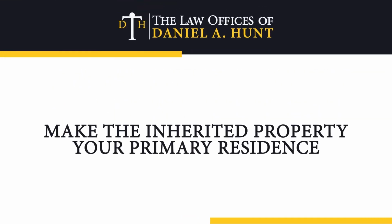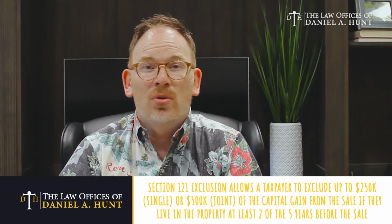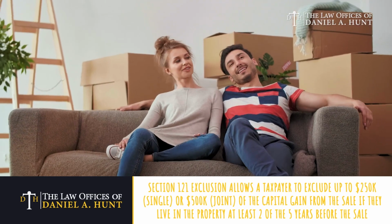Number 2, make the inherited property your primary residence. Another option to avoid paying capital gains tax on inherited property is to use it as your primary residence. The Section 121 exclusion allows a taxpayer to exclude up to $250,000, or $500,000 on joint returns, of the capital gain from the sale if they live in the property for at least 2 of the 5 years before the sale. However, if you sold another primary residence within the 2 years prior to selling the inherited home turned primary residence, you generally won't be eligible for this exclusion.